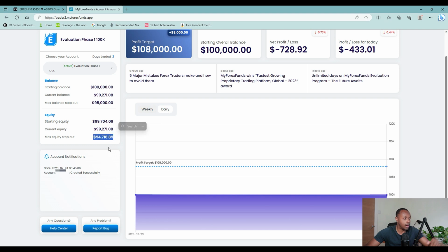So my max stop out for the equity for 5% will be 94,718. So again, bunch of room to play with, but the target's still 108 up there, so it's going to be a nice long journey, but we will get there eventually. So yeah, I'll keep you guys up to date how the challenge continues. But so far just one trade, one loss. Again, we all love an underdog story.